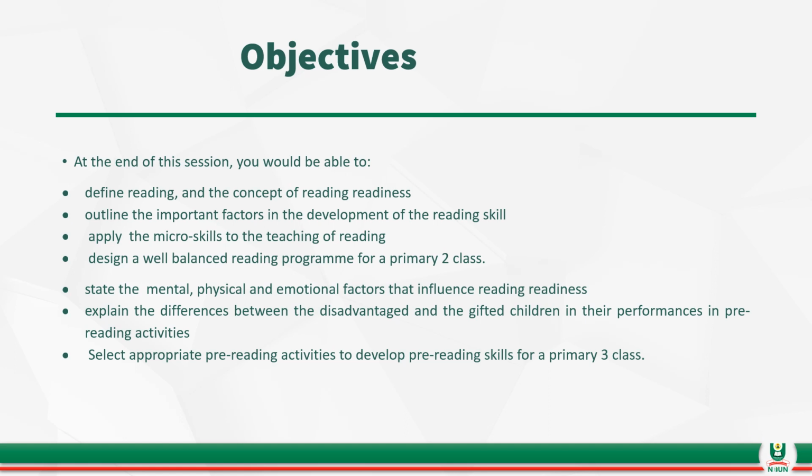You would be able, at the end of this session, to explain the differences between the disadvantaged and the gifted children in their performances in pre-reading activities. And finally, you would be able to select appropriate pre-reading activities to develop pre-reading skills for a primary 3 class. These are the objectives. Look at them very well and get ready to achieve them.